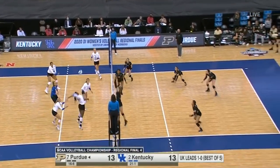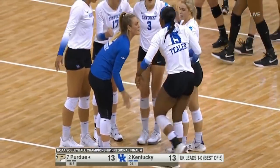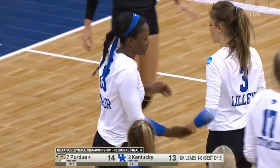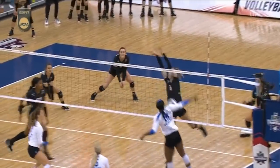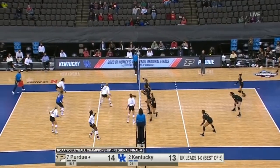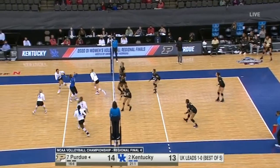Very easy serve right in the lap of Curry. And off the edge. No, that's stuffed. It got a piece of Teeler. Azani Teeler, one of the leaders in efficiency, and so far Purdue's done a really good job on number 15. Why? Well, look at how they're placing their block and dropping into the angle. That's what they want to do, take her cross court, force her to hit out of bounds, and if she hits cross court, it's going right into the block.